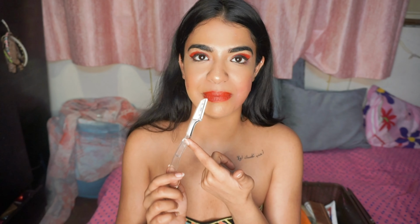And this razor basically helps in removing all the dead skin cells as well as impurities of my skin, and helps make my skin smooth enough for makeup application so that there are no bumps on my skin when I apply makeup. So this is the first thing that I use frequently, more or less once a week at least, to remove all the dirt and also make my skin smoother.